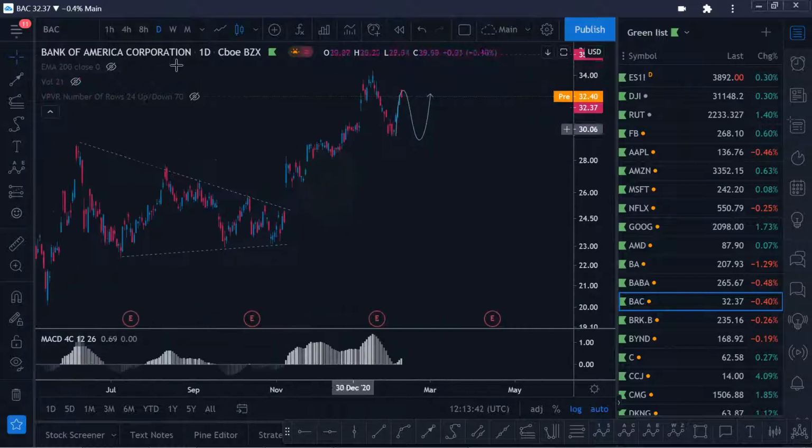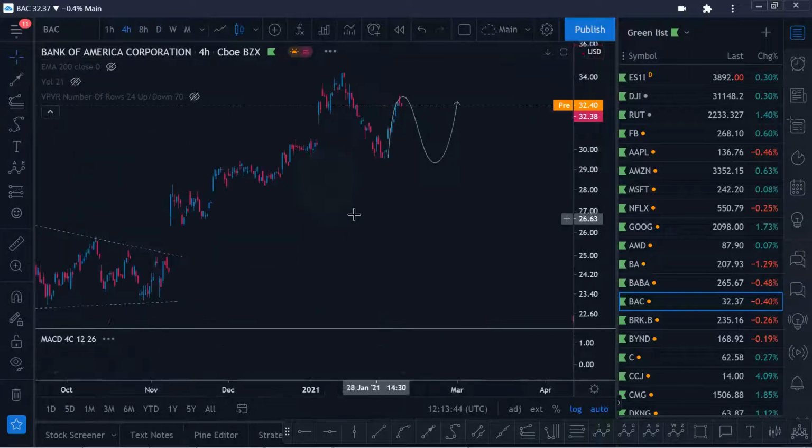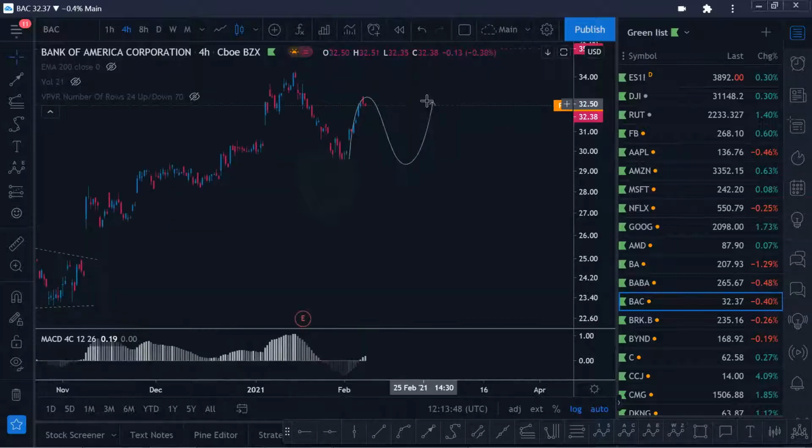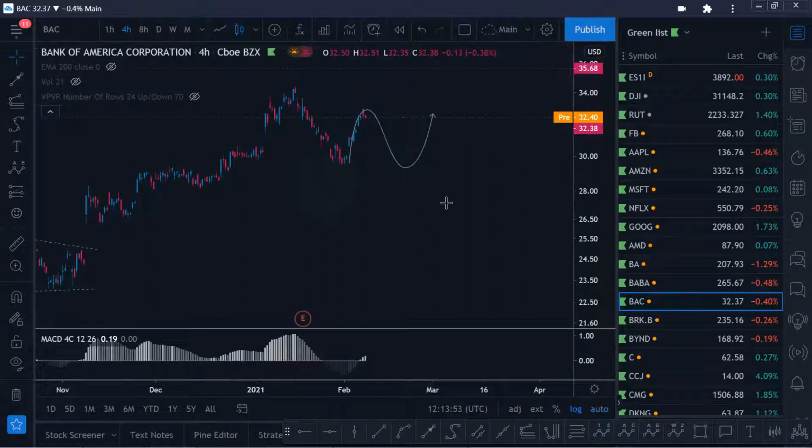I don't really see any other price structure in here that makes sense in terms of a big impulse up, impulse down, something that's going to get corrective that indicates more downside. But yeah, the market's really strange at the moment.